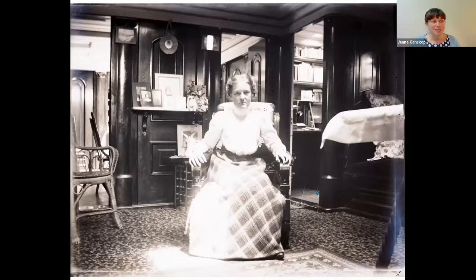The rooms were fashionably decorated. We can see the wall-to-wall carpet, plus additional rugs, nice furniture, like the chair she's sitting in, chair over here, little table over here. And plus there's photographs on the mantle. So it might've been a little smaller than at home, but it was definitely comfortable and nice.